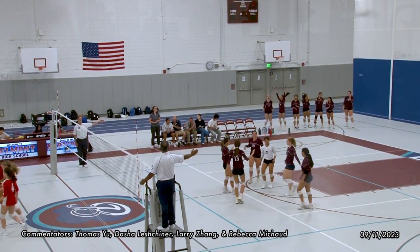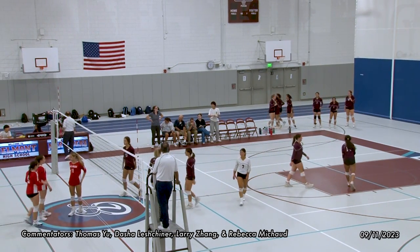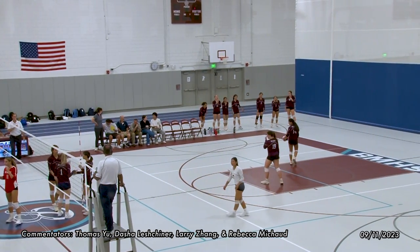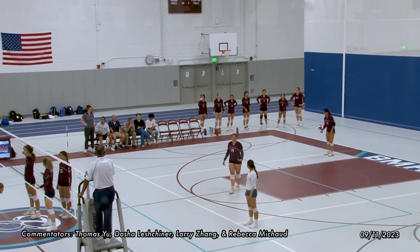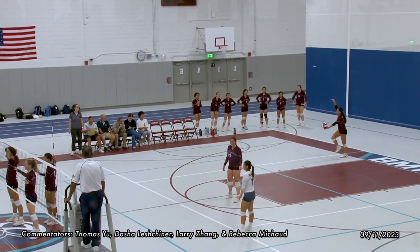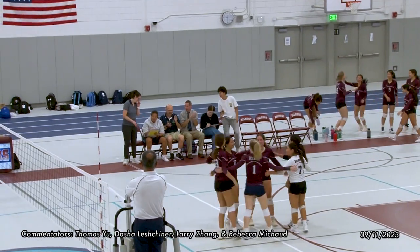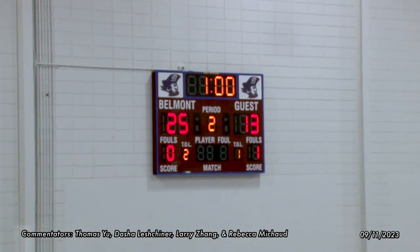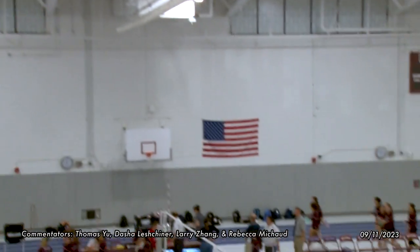And Melrose, one more. Match point for Belmont. Uri is serving. Good serve, and an ace to end the set. And there it is, ladies and gentlemen. One set each to tie out the game. What a great end. It's 1-1. We're going into the third set.